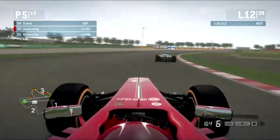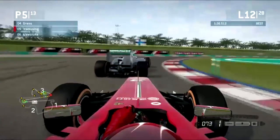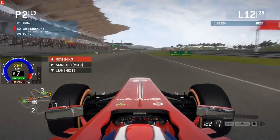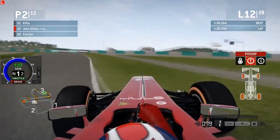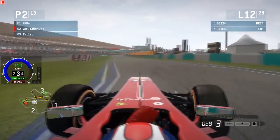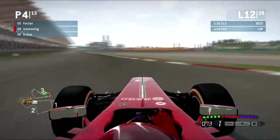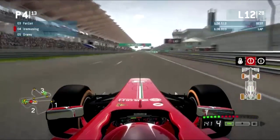Kristian, Granu, Izamusing here, Alex, everybody taking that corner the same way. Izamusing is very close to Granu now under braking for turn 14, and he's got a nice run, and he's got DRS, but he doesn't have any KERS, which is certainly going to hurt him. As Alex dives into the pits, no, at the end of lap 12 here, and he's gone into the gravel. He's got some gravel and some grass on his tires. And it looks like Granu as well is going to dive into the pits at the end of lap 12. So Granu and Alex look like they're on the same pit strategy.